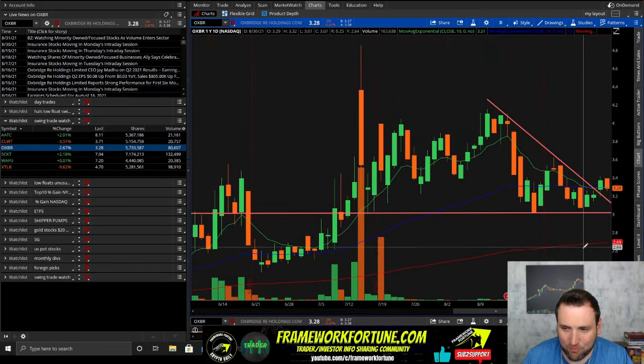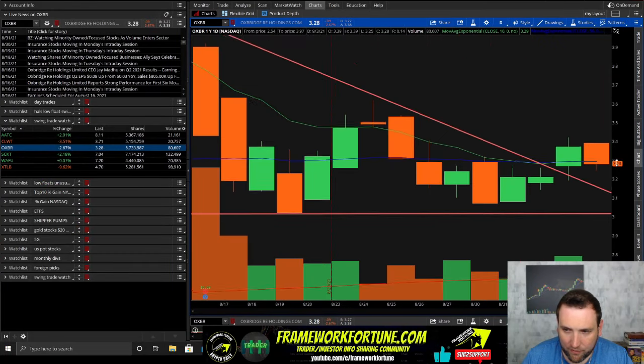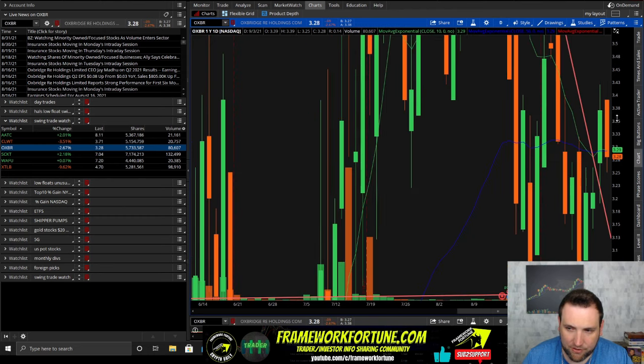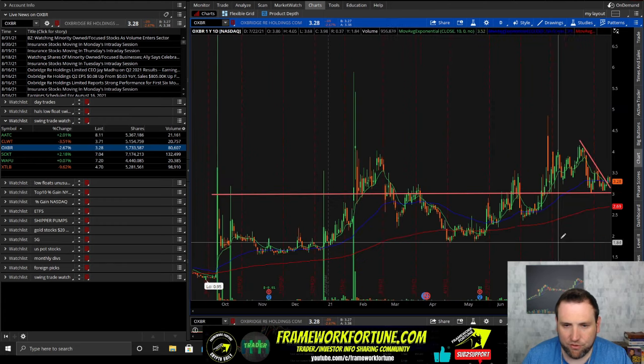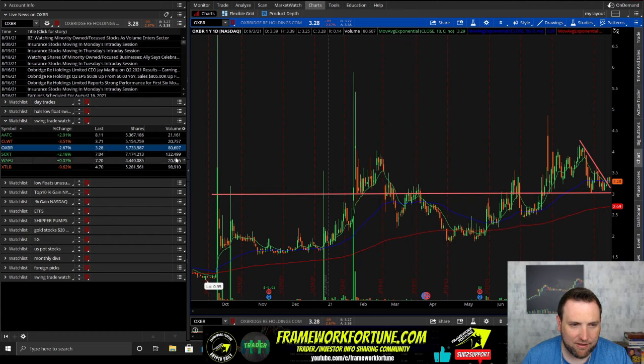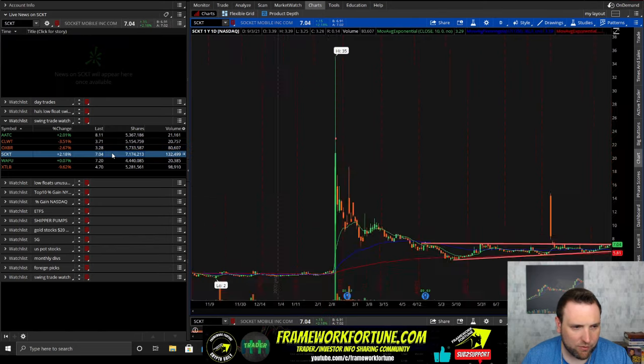OXBR, I like that it broke the downtrend, but lots of indecision at this area. As you can see, the 10-day and the 50 are just right there together. The 10-day did close above the 50, so that is a little bit of a bullish sign, but we didn't see too much out of OXBR. It's still holding above that $3 area, which as long as it holds above that is good. It is on an uptrend. So, I think it's one that we could keep an eye on. Closed with 80,000 volume on Friday. If that volume can ramp up a little bit, then maybe I might look for an entry.